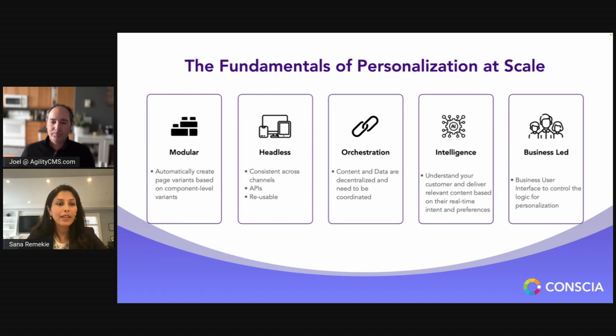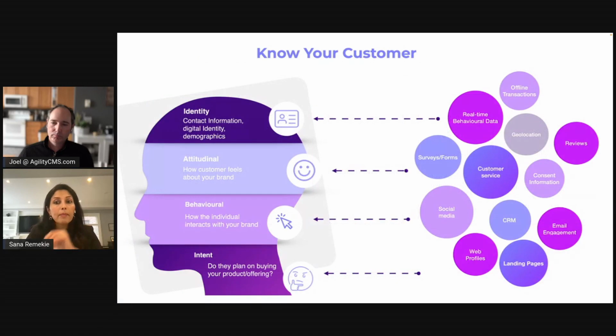That's exactly it. And then finally, intelligence, right? So, you may be thinking, so far we've talked about a very rule-based approach to personalization. Is there more to it? We hear a lot about intelligent recommendations, and what does an intelligent recommendation really mean? So if you go to the next slide, Joel, intelligence comes from knowing your customer.